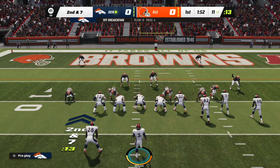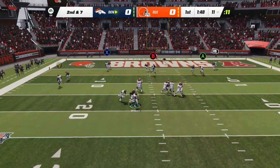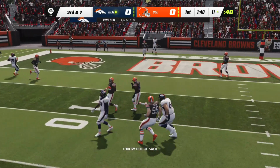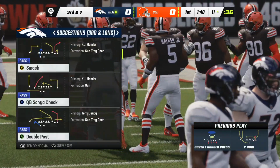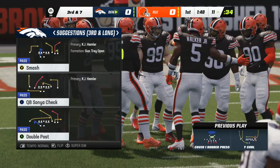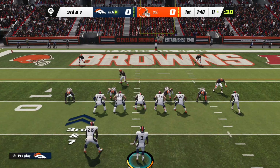Well, that call makes sense because they've been throwing it well on this drive. And once again, they show passing formation, showing the shotgun. Then they ran out of it. That's a nice play by them defensively, though, to hold it to a short game. And that'll fall incomplete. He was hit just as he let that go. And now it's 3rd down.